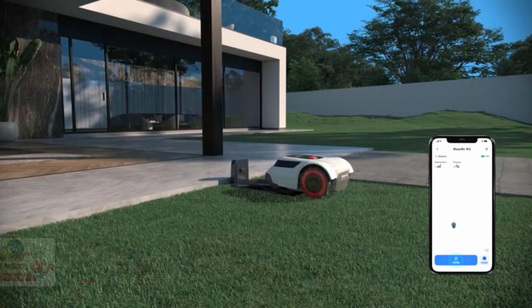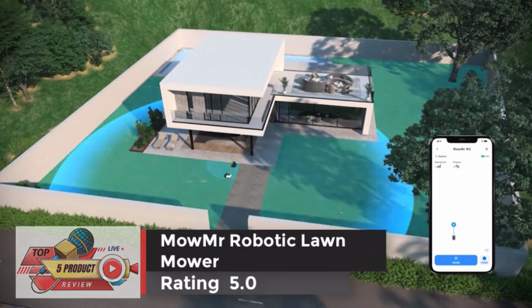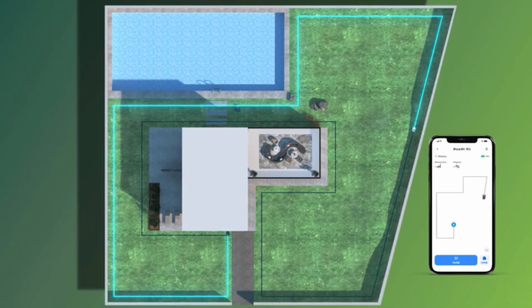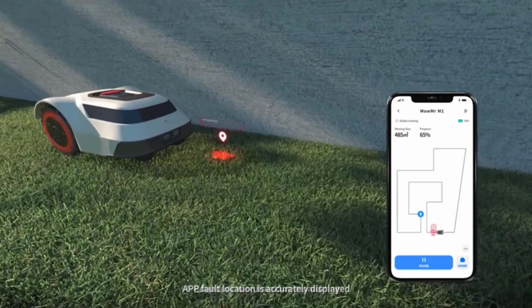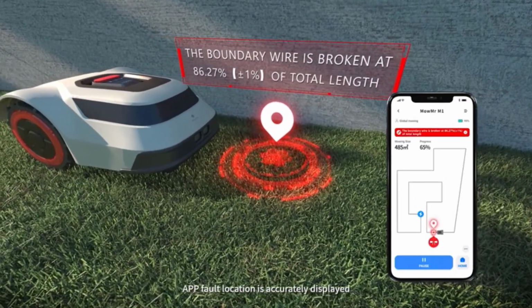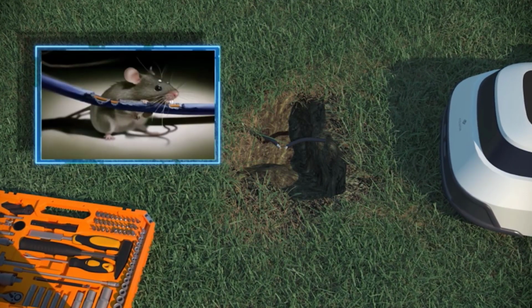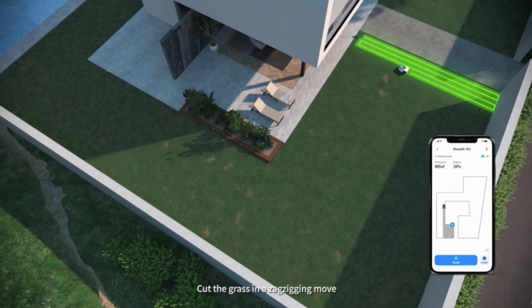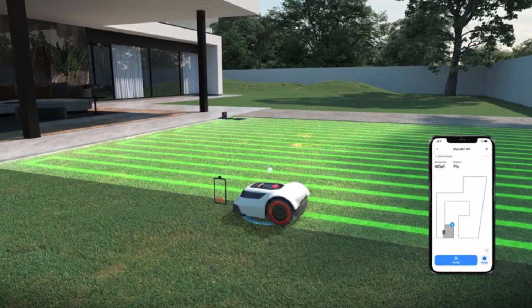Number 1. Mower Robotic Lawnmower. Rating 5.0. Robotic lawnmowers now boast cutting-edge CTOF technology, enabling them to rapidly detect and pinpoint any breaks in the boundary wire. This advanced feature does away with the hassle of manual searching, as it precisely highlights the break location within the accompanying app. As a result, repairing boundary lines becomes a swift and effortless task, greatly reducing maintenance time and effort.